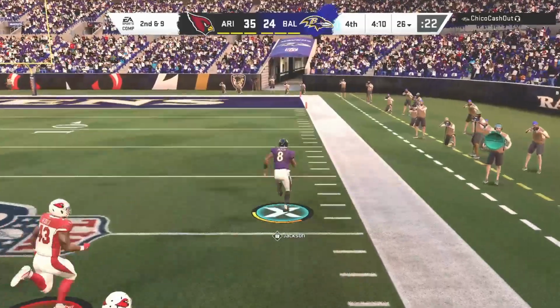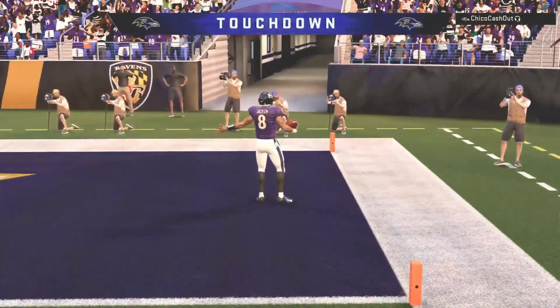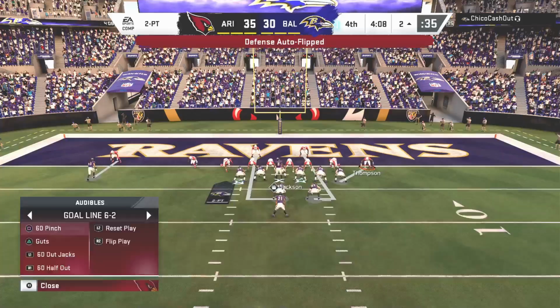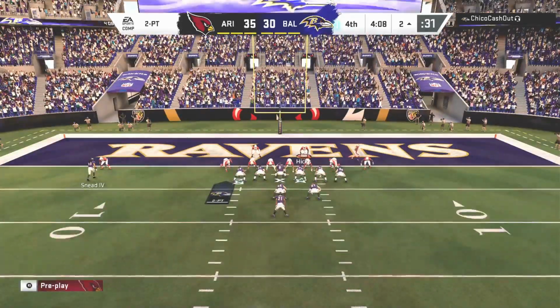tackle. It's a foot race past the 20 and all the way in for Ravens touchdown. Lamar Jackson with his second touchdown of the afternoon as his guys are back within a single score.